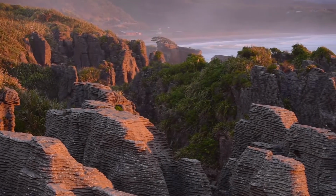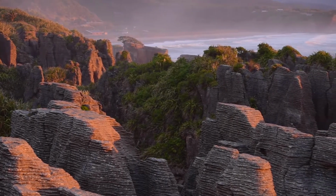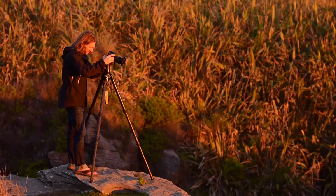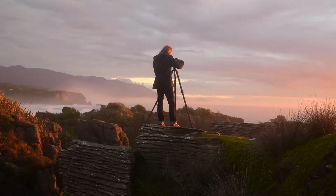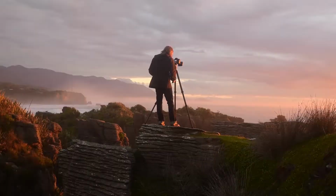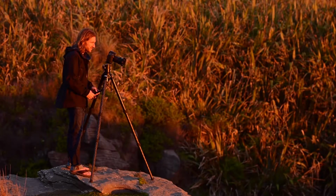So the light's perfect now, so I'm gonna go ahead and take my bracketed exposures while I have the time. This is really complicated. What I'm trying to do is frame a composition here with the sun in it because the sky looks amazing. So I'm making sure everything's in focus. I'm going up to f11 and I'm shooting 9 bracketed exposures. So I'm gonna do my 9 right now. 2, 3, 4, 5, 6, 7, 8, 9 at f11.